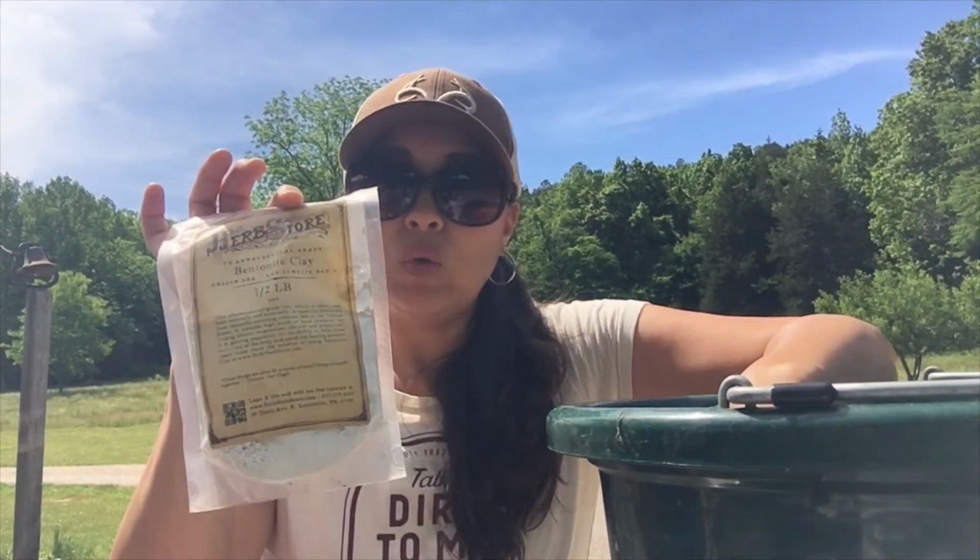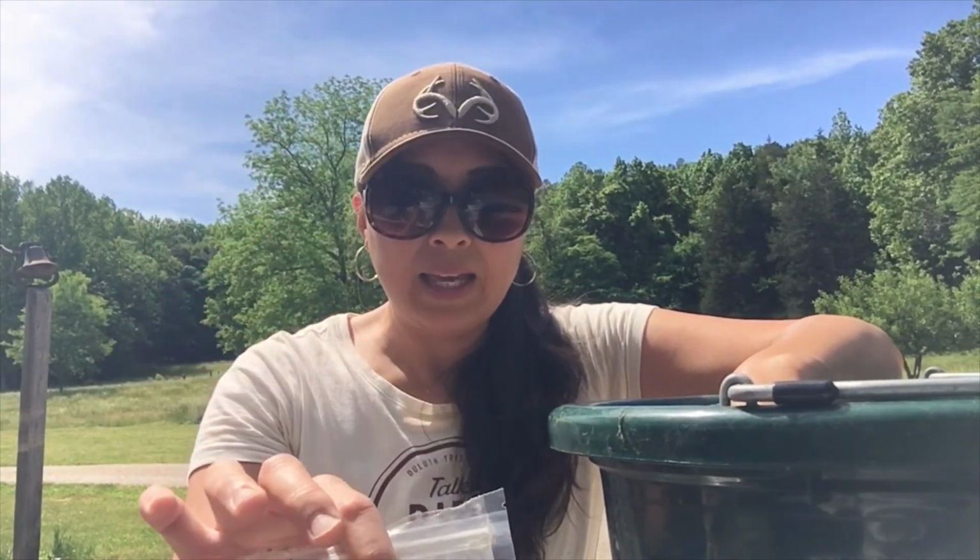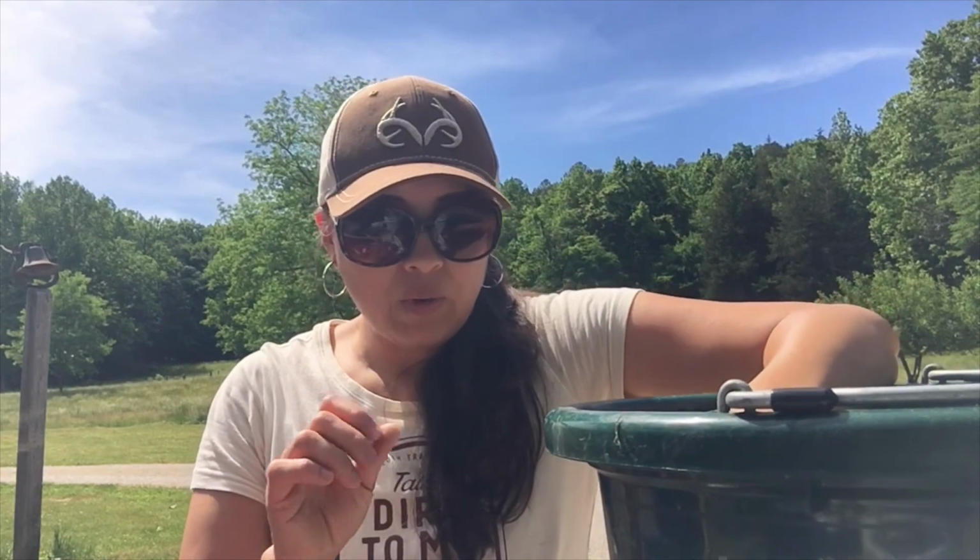I just have some soil. You can use compost or regular soil. You want to also use some clay, which you don't have to, but the clay will help it hold together. And then we also have our seeds, our flower seeds.